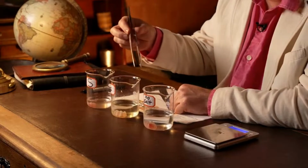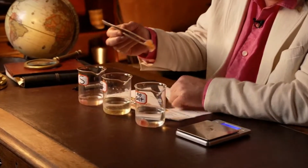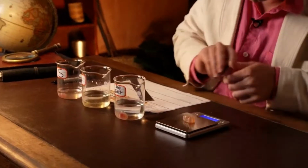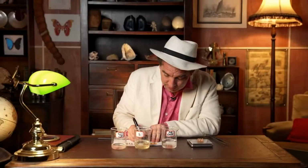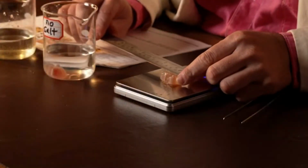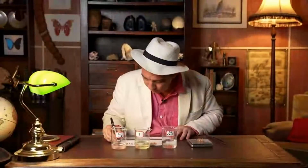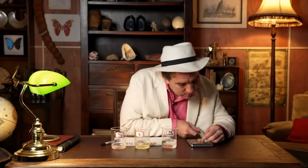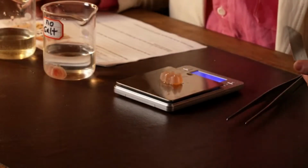Now let's look at the gummy bear in the weaker salt solution. Very carefully, I'll bring him out and put him on the scales. Wow, he weighs 4.8 grams. So I'll write that down here. And measures 28 millimeters long by 14 millimeters wide.